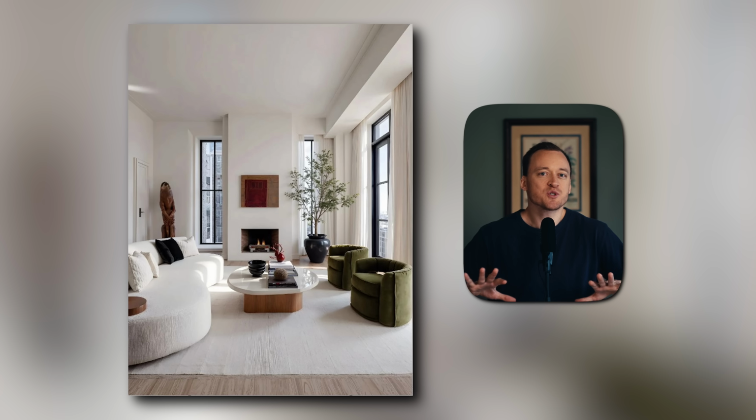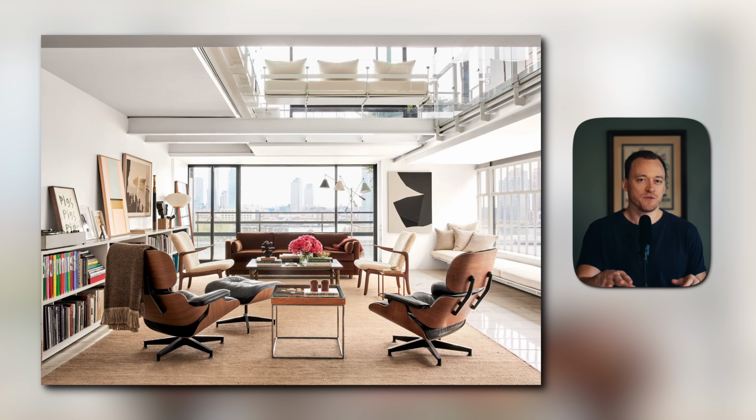Now, this doesn't mean shoving everything into the middle of the room or blocking circulation paths. It means giving furniture breathing room so it can relate to its neighbors instead of clinging to the edges of the space. So in this first example, the seating is pulled away from the walls to form a defined conversation area. The room still feels open, but now it has structure. And the furniture reads as a group, not a collection of individual pieces scattered around the perimeter.